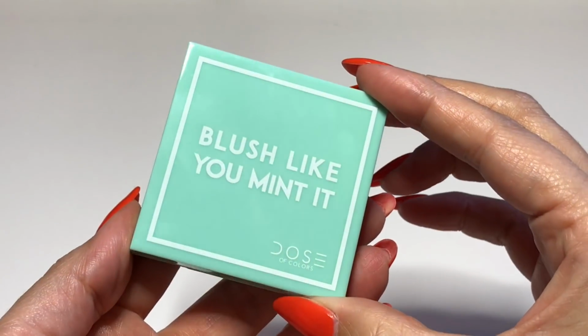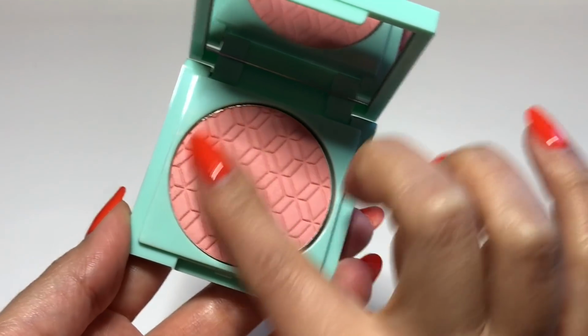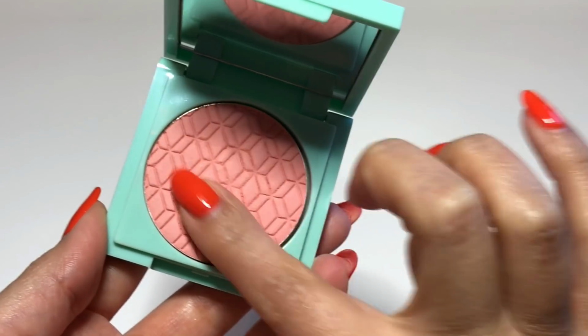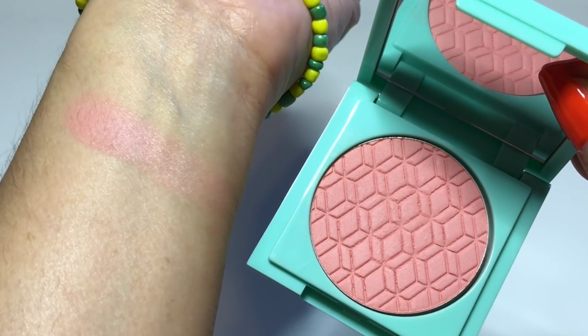This one is something that I'm going to mention just because I did haul it and I just wanted to follow up. I don't think that this is available on Ulta Beauty anymore. It went on clearance and it's sold out. It may still be available on the Dose of Colors website, but I'm not sure. This is from their Mint For You collection, which I think was in summer of last year, so it's pushing a year now. And I decided to pick up a pink shade.